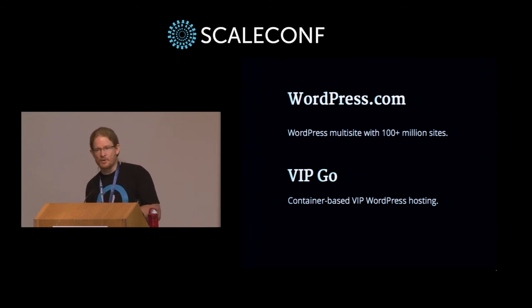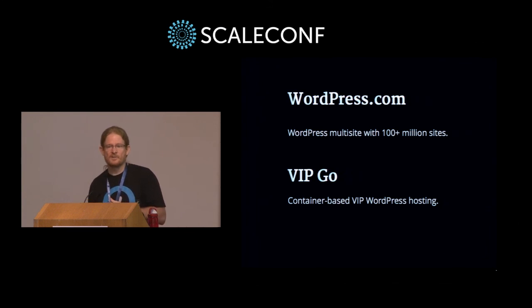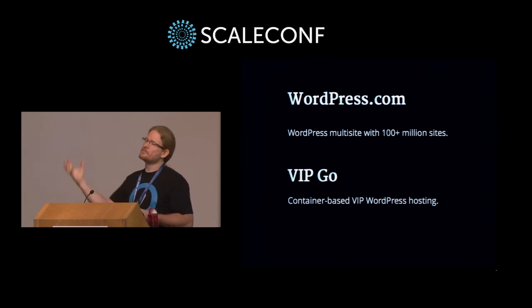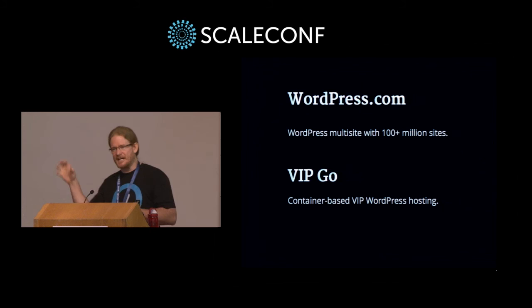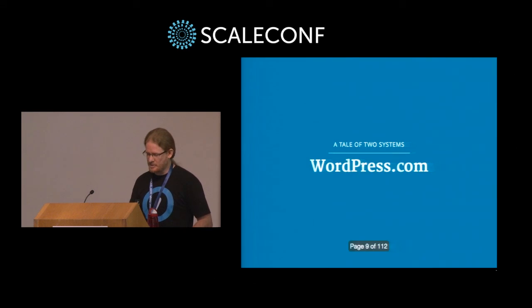And the other one I'm going to talk about is VIP Go, which is a new container-based VIP hosting that we do. We put our very big clients on there. It's container-based and the new way we're going. It allows you to install a WordPress.org instance of WordPress and add your own themes and do your own thing, but there is a little bit of control, which we'll get to a little bit later as well, just to ensure we don't have any of the security or performance issues that can creep in.